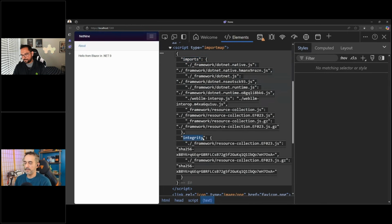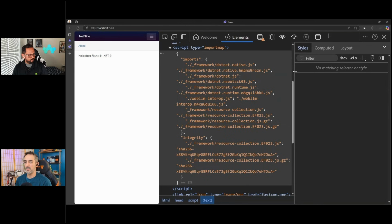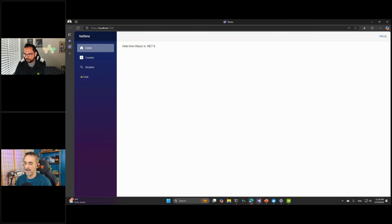And then integrity, if you look at this, you have an SHA. This is a hash that is telling the application this is the hash code that belongs to that JavaScript file. So if you're working in a very secure environment, you can reassure that this is the correctly fingerprinted JavaScript file that came in, and validate the hash right here in this import map. So we can control all of that inside of our Blazor app.